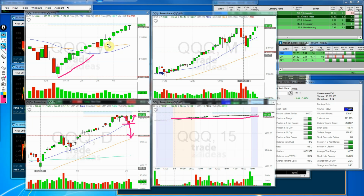We look at the weekly chart and it just headed straight up. We had that little pullback. We have this nice hammer candle here, but ended right at the high, so it looks very, very nice. And then, of course, the month just started, and we are looking good on all fronts there. As far as volume goes, we had 1.14 relative volume, so just a little bit above average. So the Qs ended the week very, very strong.